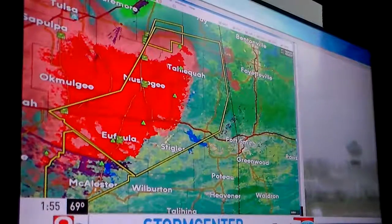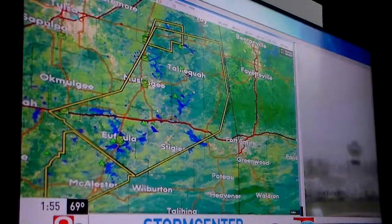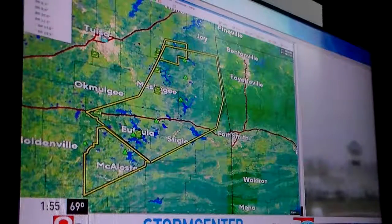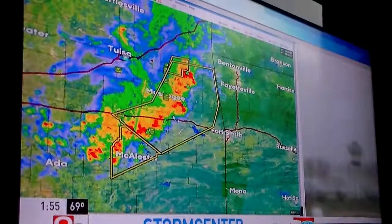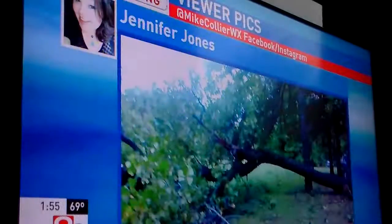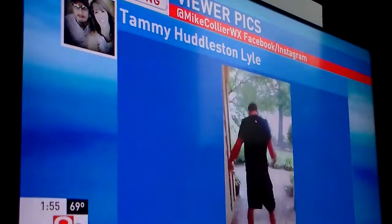So we'll get him some rest when the time is needed. But pictures from you are really telling the story, and this is from Jennifer Jones, sent this in. This was from Kellyville, Oklahoma, and you can see tree limbs down.